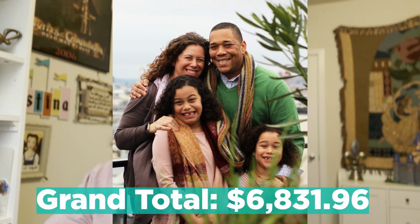So once again, our grand total for our vacation package is $6,831.96 for this family of 4. Is Disney World expensive? Yes. Are there ways to cut costs? Also yes. You just need to create a vacation package that's best for you and your family.